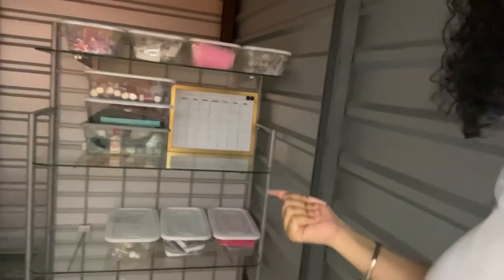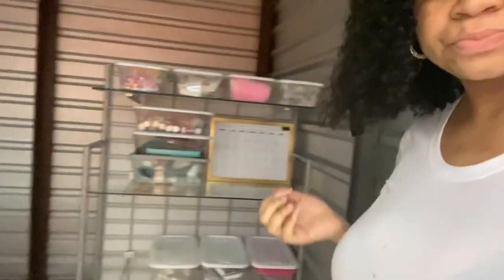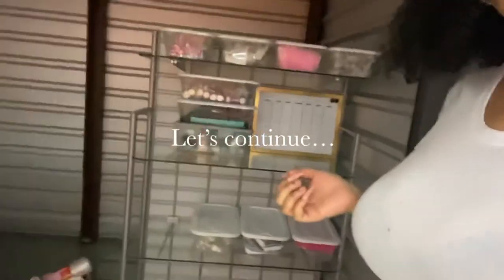Nails popped off during the making, but you know what? It is what it is. Okay. I see. Got these. There's a whole section left. But let's continue.